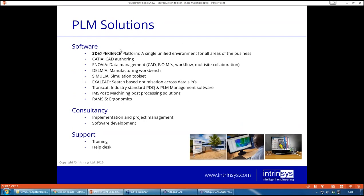So what do we actually do as a PLM consultancy? We sell software. The software that we particularly sell are Dassault Systèmes products, such as the new 3DEXPERIENCE platform, which some of you may be familiar with, CATIA V5, our primary product, ENOVIA, our data management, DELMIA manufacturing, SIMULIA, which most of you joining this webinar should be familiar with, the simulation toolset to create analysis, such as fatigue analysis, and also EXALEAD, TRANSCAT, RAMSES, IMS Post, etc. So that's the software side.